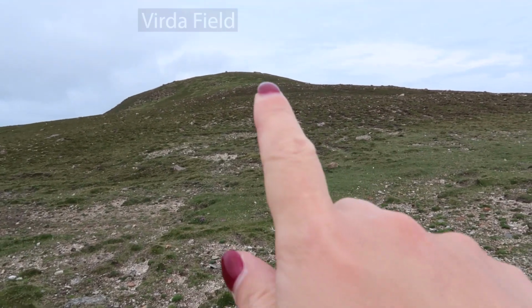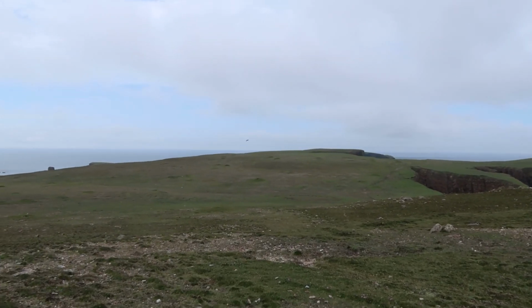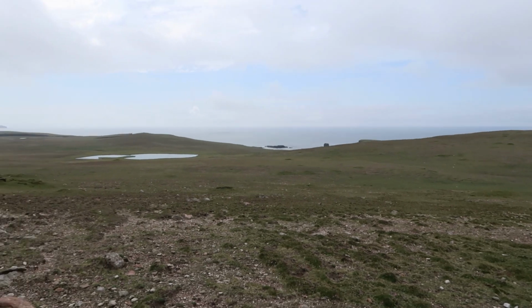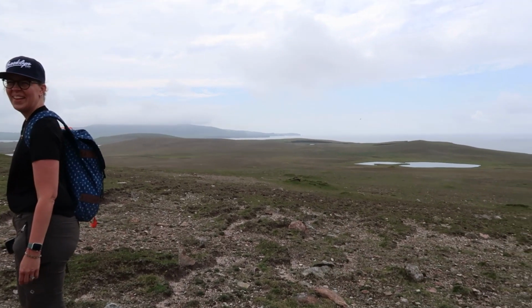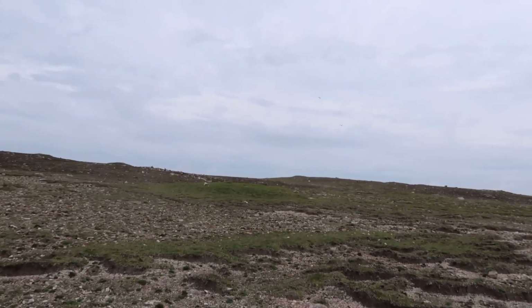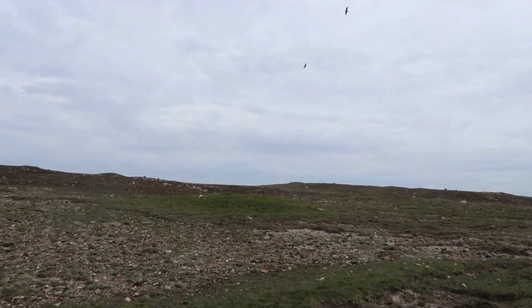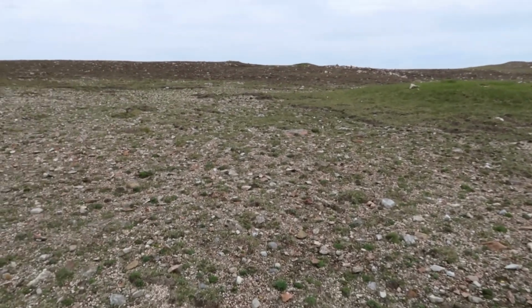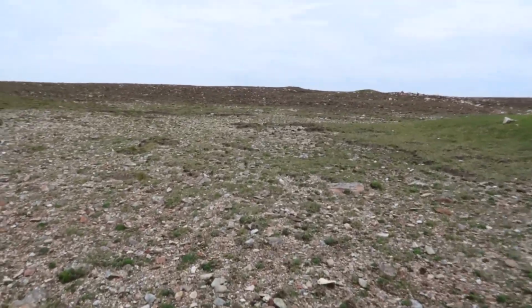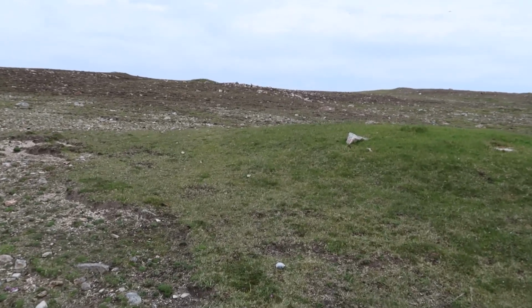That's Verdefield, which is the highest point in Papa Stour. So we've just walked all along there. Yeah, there's a few bonksies, skuas. Scoping was out. We're gonna get attacked. That'll be the next. This is the perfect sort of territory for them to nest, isn't it? This is bonksy territory, yeah.